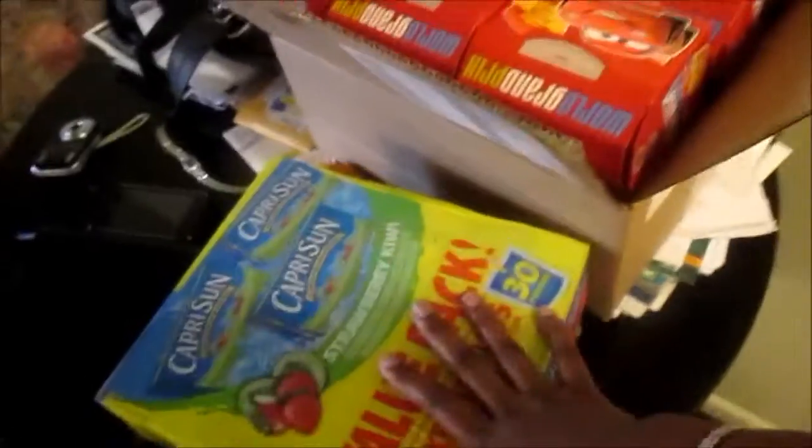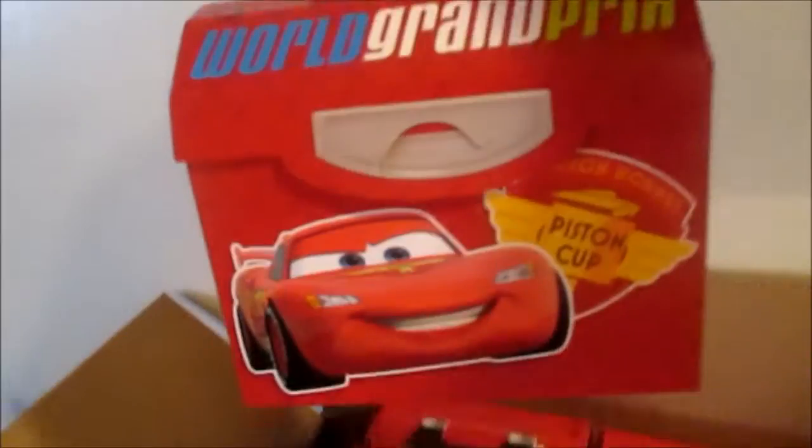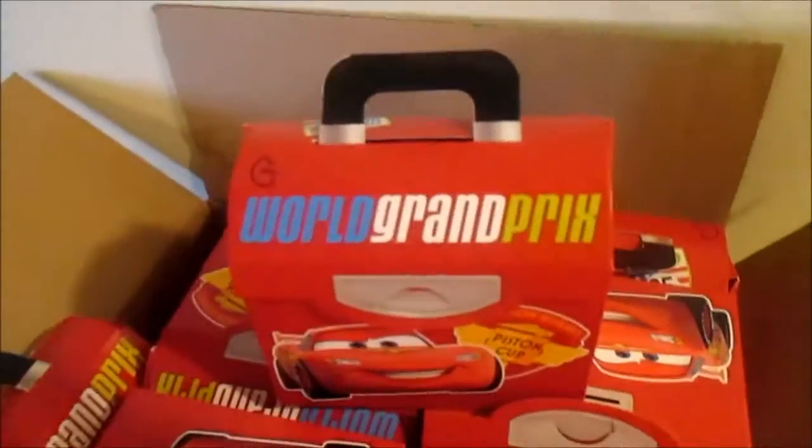Let me show you guys some of the stuff. I can finally show you guys the party favors. There are drinks down there for the adults, Capri Suns, bags of chips. This is his birthday ribbon that he'll be wearing. And finally, the party boxes. This is what they look like. They're so, so cute. They look like little lunch boxes.